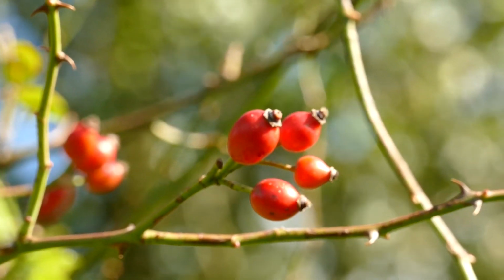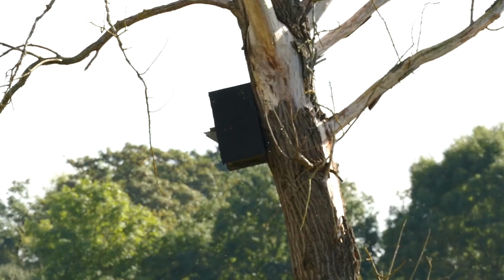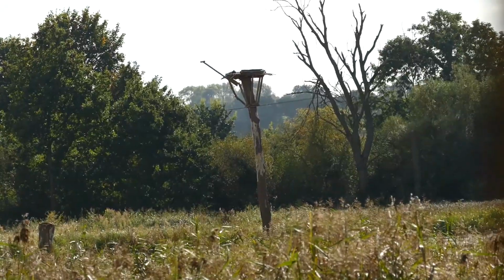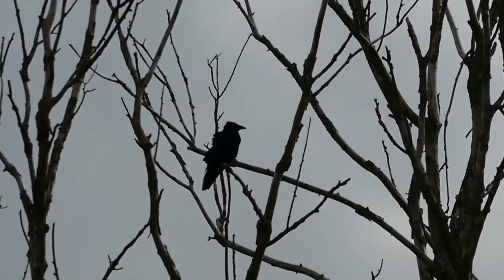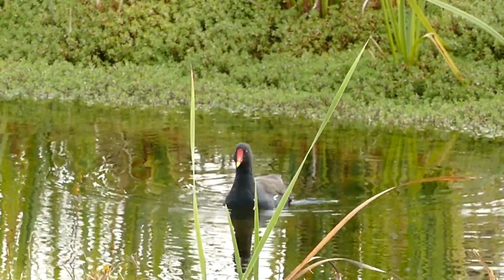Another hide we want to check out along here. This next hide used to be a viewing screen only, but now it's a full-blown hide. See some owl boxes from here. Never seen any owls though, and also an osprey nest, hoping to encourage ospreys, but there's just a crow and moorhen on view from here.